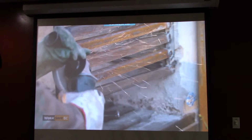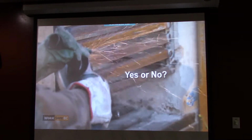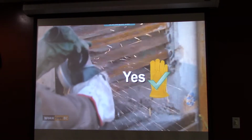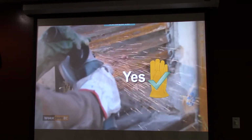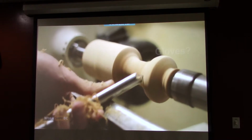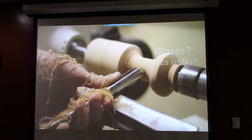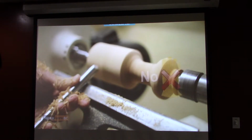Should this worker using an angle grinder be wearing gloves? Yes or no? Yes, but he needs to keep both hands on the handles of the grinder. This worker is using a lathe to turn down a piece of stock. Gloves? Yes or no? No, lathes are notorious for catching onto gloves.